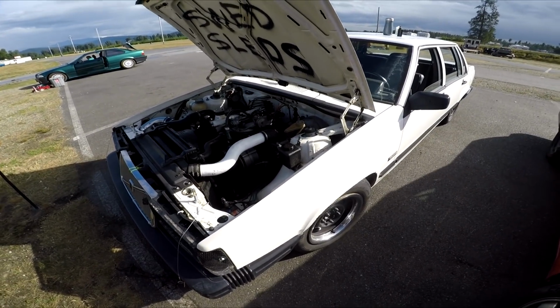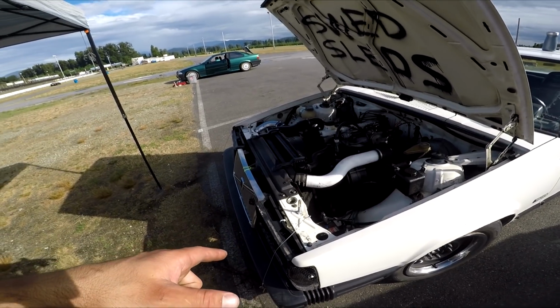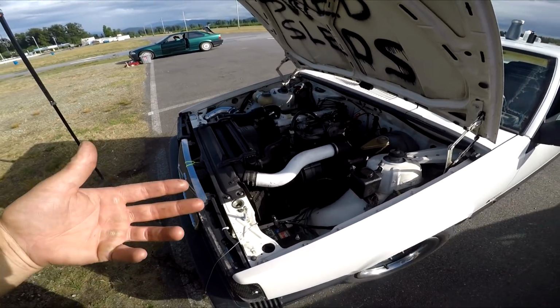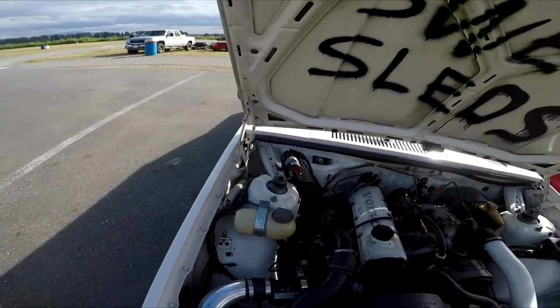You guys have seen this. Like I said, you guys have seen all these cars, but I used to own this car. I sold it to Christian. I sold it with the motor. It had a blown motor with a melted piston. He put a new motor in it. The thing runs pretty good now, makes the proper boost.